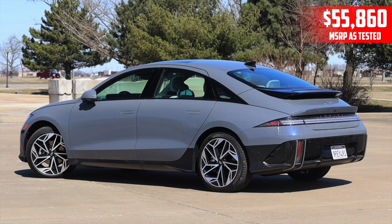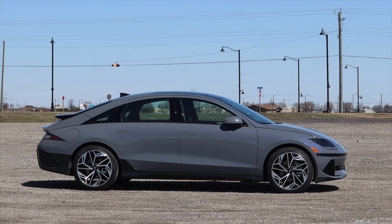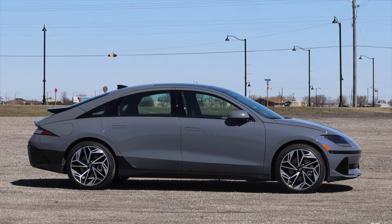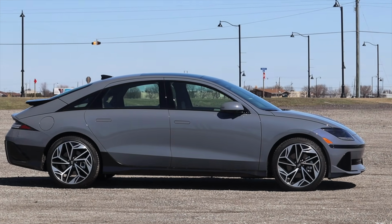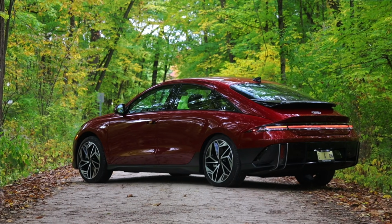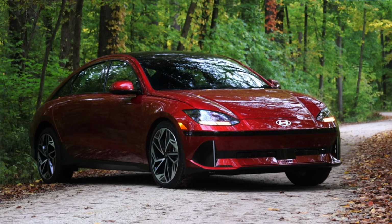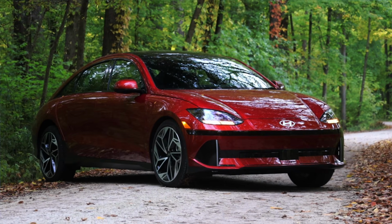I've liked some parts of it, but also I've disliked some that I didn't think I would. Now, this is my second go around having an Ioniq 6 for a week. We also had a 2023 Ioniq 6 for a week in 2023. And so, while not much has changed, I feel like my opinion might have.